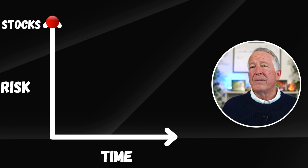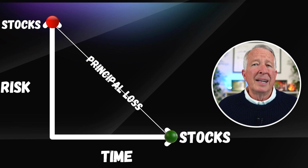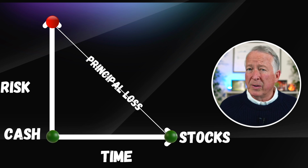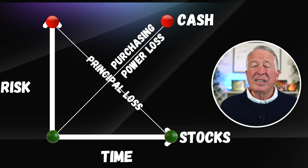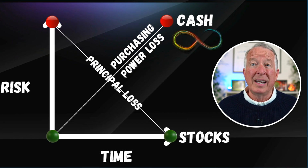But the longer you're investing, we're talking about a long-term investment portfolio here after all, the longer you're invested in a very diversified stock portfolio, the less the risk of principal loss. Cash, on the other hand, in the short term is very low risk. A dollar is still going to be a dollar tomorrow. You don't have to worry about it becoming worth 80 cents. But long term, cash is guaranteed to lose us purchasing power. And the longer we leave our money in cash, the less it's worth, and that goes on indefinitely.